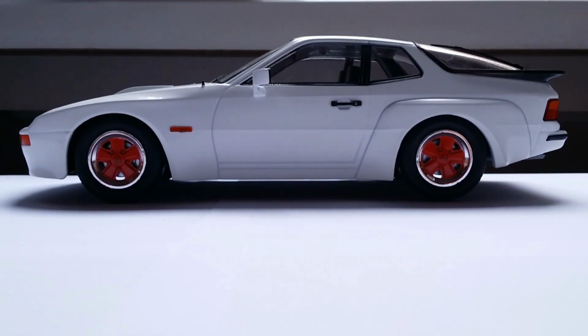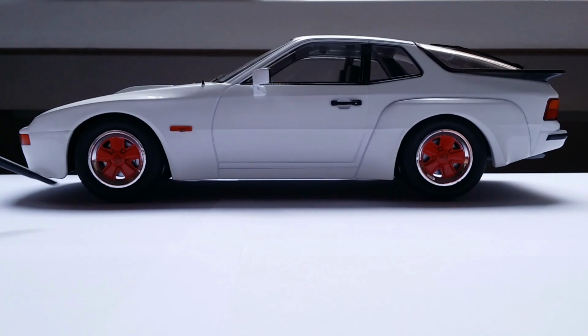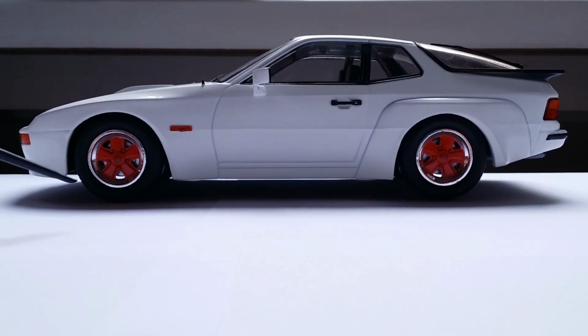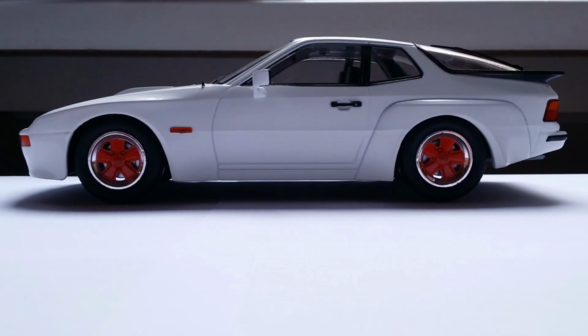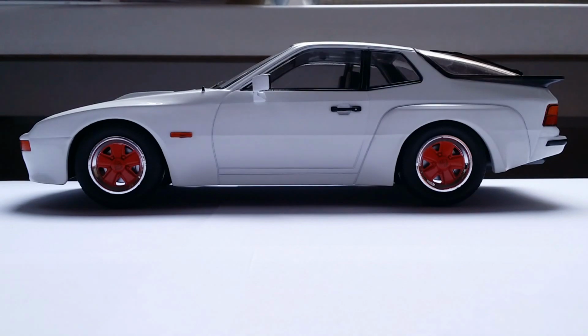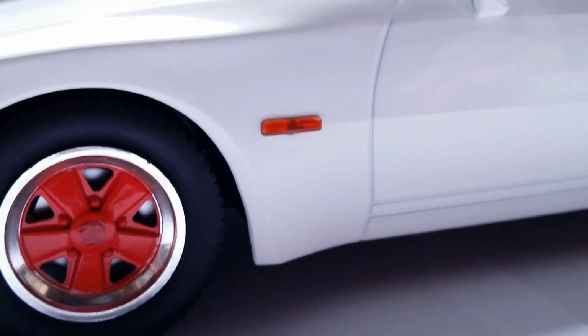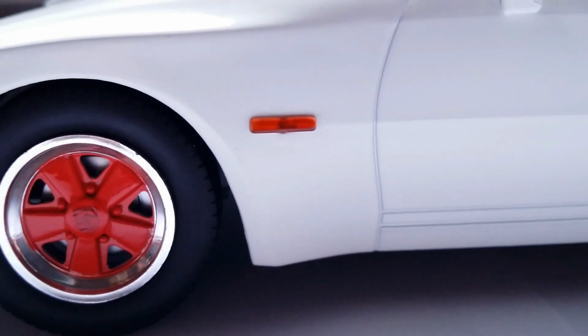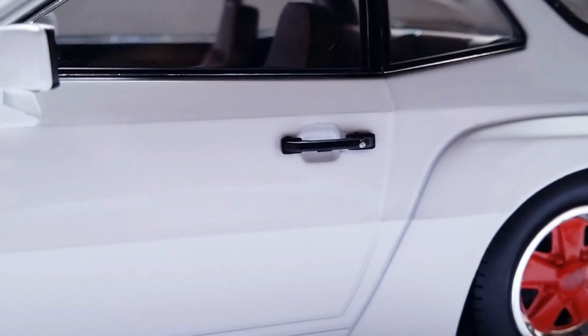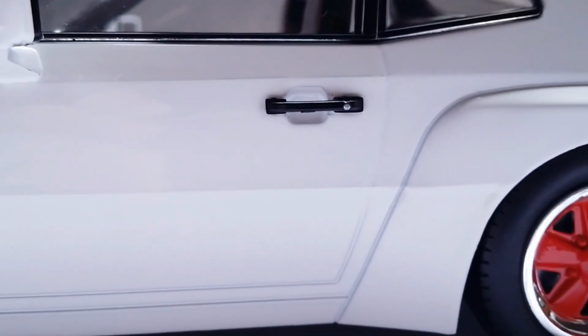Also, quite boxy because it is an 80s car. Now, I believe that the 944's front overhang is a bit beefier than the 924's, although this is the 924 Carrera GT, so it probably already looks quite specced out. The regular 924 would probably curve up like this, so it would look thinner. Anyway, we've got here a separate piece for the indicator, and the door handles are also separate and also have a little silver for the key lock.